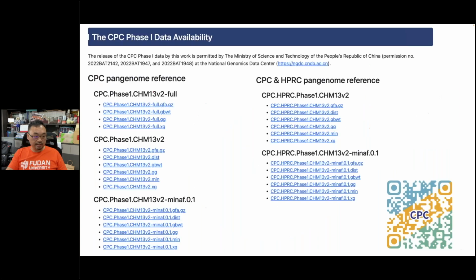Okay, we also released this CPC pangenome reference for our community and for your potential applications. We also integrated the CPC and HPRC data and created so far probably the best pangenome reference in the world for future or for current practice.